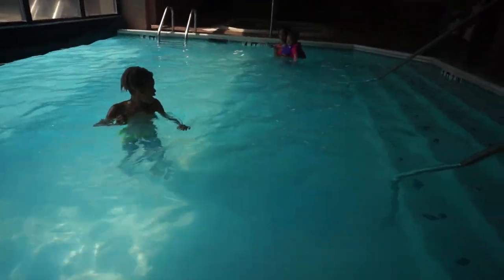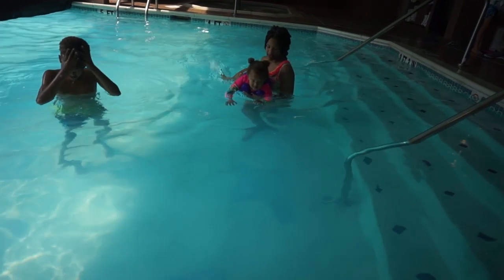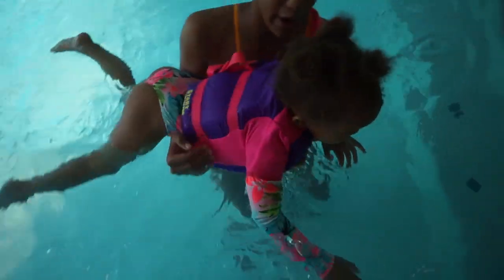Here comes Ellie. Ellie wasn't really getting in the pool. She was just sitting on the edge. So now she's actually trying. Good job, Ellie. Are you practicing with Bella? I'm proud of you. So Bename's up in the hotel room doing some editing. And we decided to come down and do a little swimming. So thanks for joining us.